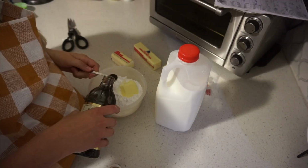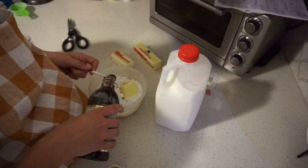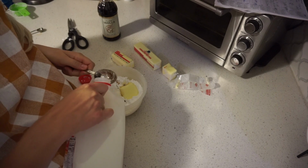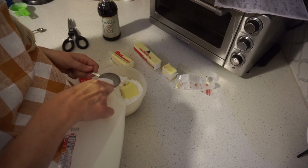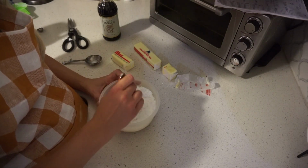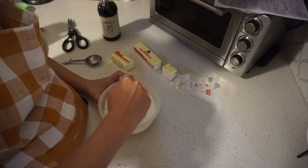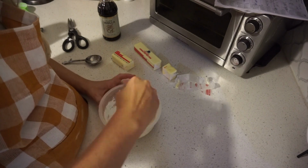While that was baking, I went ahead and got the icing together, which was 2 cups of powdered sugar, 2 tablespoons of salted butter, 2 teaspoons of vanilla, and 4 tablespoons of milk. I still felt that this icing was a little too watery, so I added 2/3 of a cup more of powdered sugar, and I still thought it was a little too watery, but I made it work.